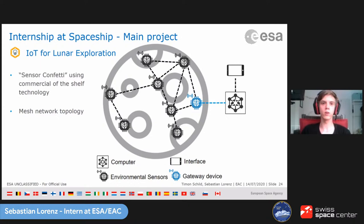And we are trying to do all of this with commercial off-the-shelf technology, which actually means that the technology we use, you could buy it off of any website. And we're trying to do that in order to provide a cheap way of doing it. That is so that these sensors can be, for example, thrown into a deep crater on the moon or into a permanently shadowed region that humans with bulky spacesuits maybe don't want to go into, or fragile rovers possibly cannot go into. So they would be more or less disposable, but still transmit scientific data all the time while being there.